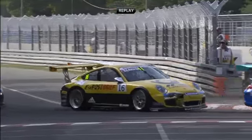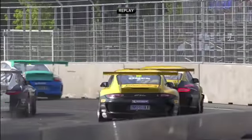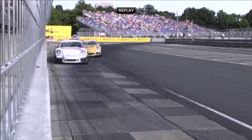Then the tremendous comeback of Sean Edwards begins. First, he passes Klaus Bachler after a paint exchange. Then it is Philipp Frommenwiler saying hello to the Wall of Champions and losing his spot to Edwards.